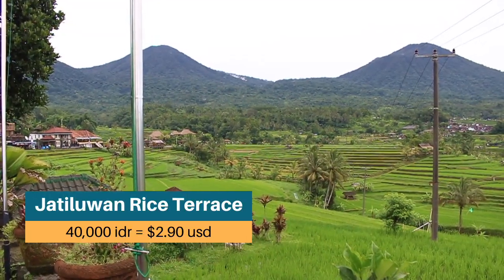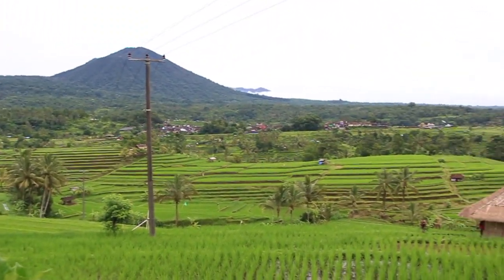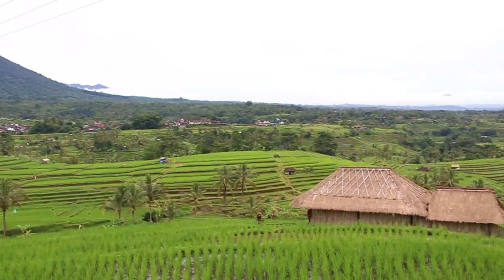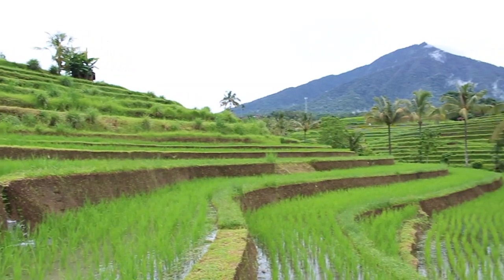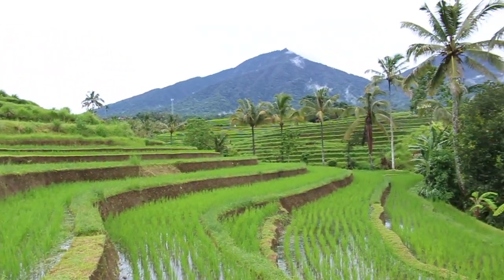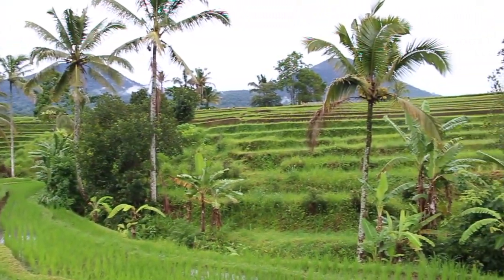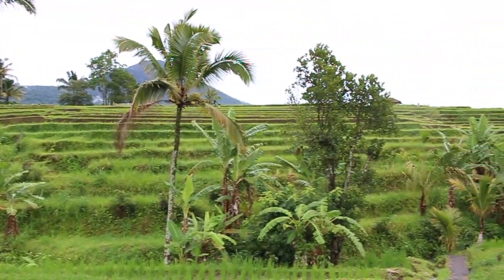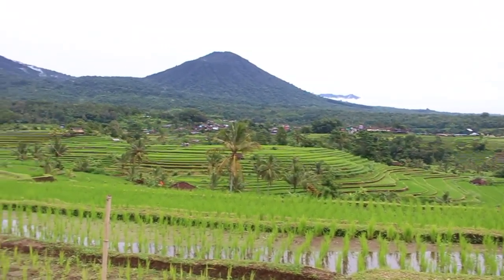We also checked out another rice terrace. This one is a UNESCO heritage site, the Jatilwih rice terrace. It's about an hour away from Ubud and worth the drive. The wide open spaces allow you the opportunity to see miles and miles of lush green rice fields. The landscape is so beautiful here.